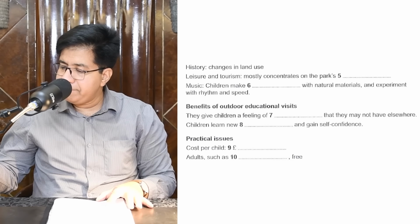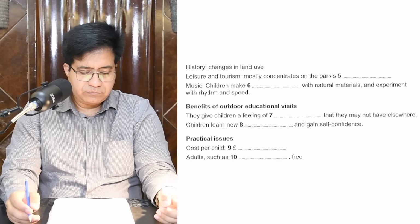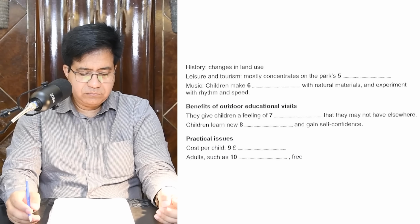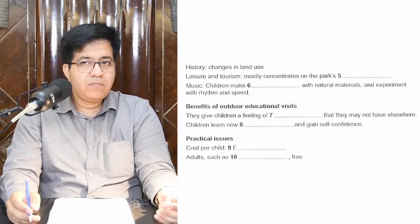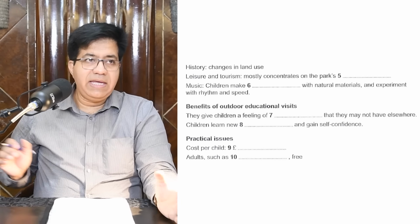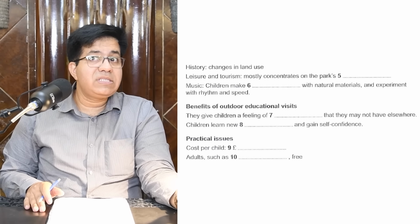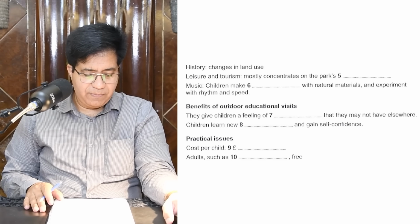Let's see. And very often the children discover that they can do things they didn't know they could do, and they develop new skills. This gives them greater self-confidence. It sounds great. Okay, they develop new skills. Well done. Answer is skills.